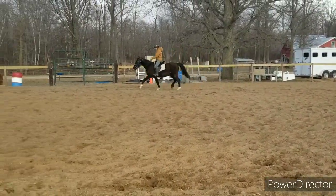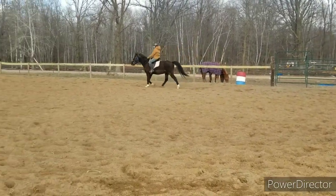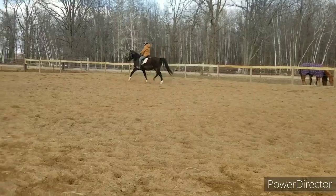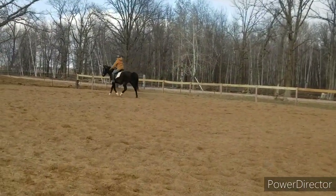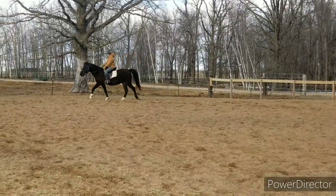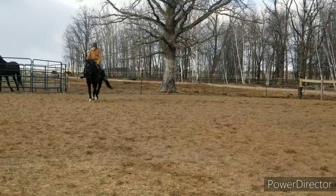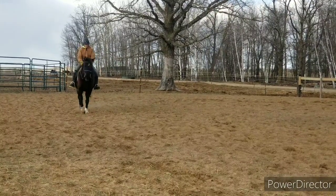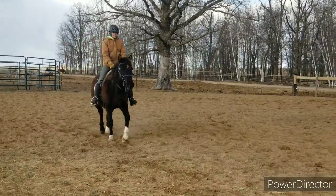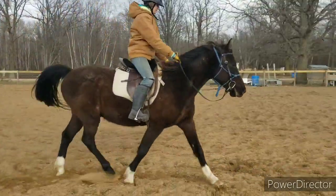So kind of like our big man Champ, we're just retraining him to the bit. Extend into that. The bit can be your friend, buddy. Our hands will give. I have a feeling maybe the way he was started, or back in his training, he was ridden by someone who was trying to force gait by pulling his head back and chopping up his steps that way. So he just learned to brace against that over time.